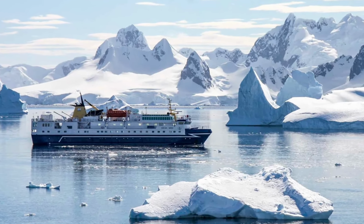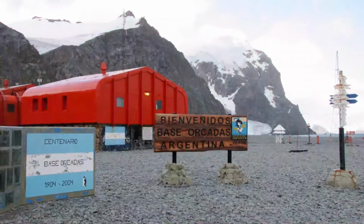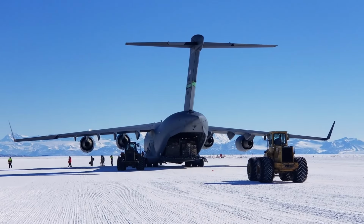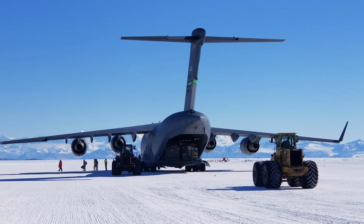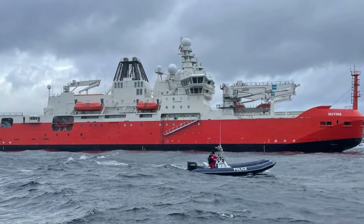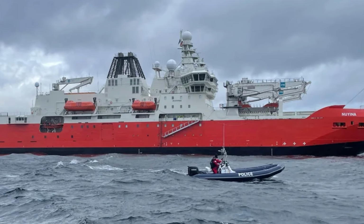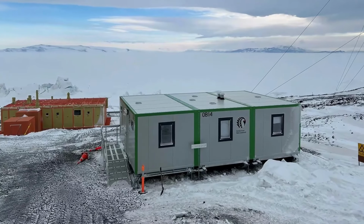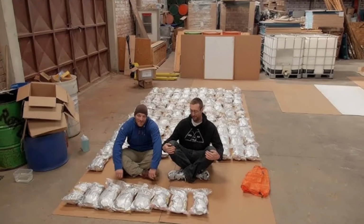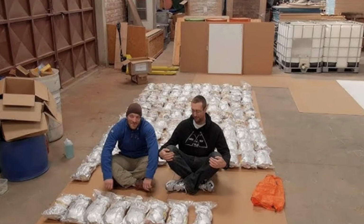Ships can only make supply runs during the short Antarctic summer, typically from November to March, and flights carrying supplies are often grounded due to fierce winds and blinding snowstorms. If a shipment is delayed, you're stuck with whatever's already in the pantry. Fresh produce? Say goodbye to ripe bananas after week 1. Milk? Powdered or bust.